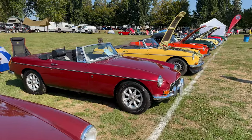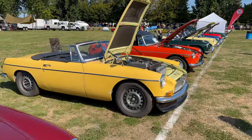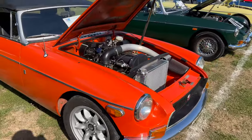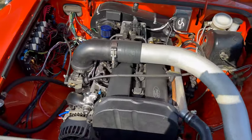Unless it's modified to the hilt, and I don't mean modified MGB engine, I mean like an automotive engine swap. Here's another engine swapped MGB. This one has a Ford. I think this is the Ford Duratec engine.